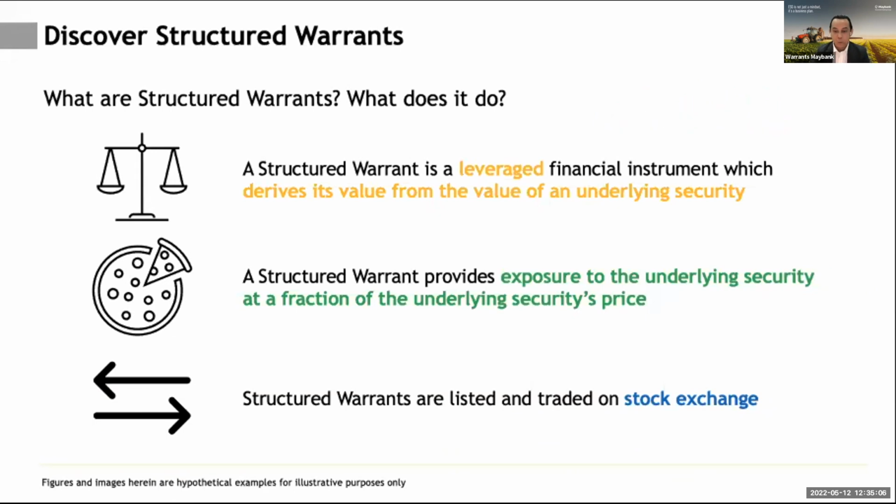One of the main attractions of structured warrants among investors is that it can boost up your return. It can give you a multiple return on your trade as compared to buying the underlying shares directly. This is because the structured warrant's price is just a fraction of the price of the underlying share. So a small price change on the structured warrant can mean a big percentage return given the warrant's price.